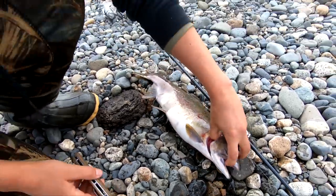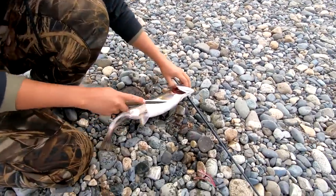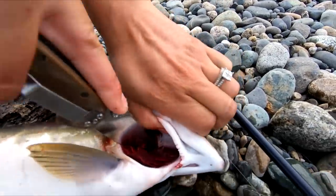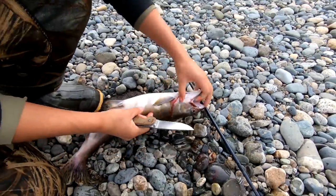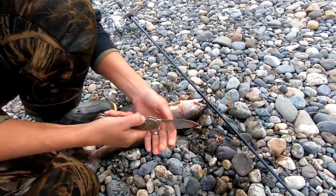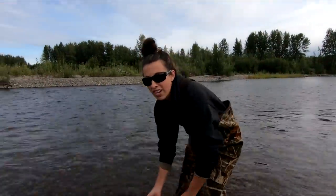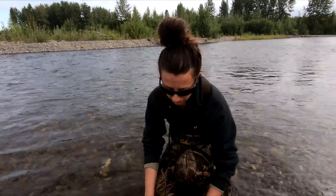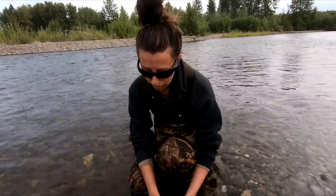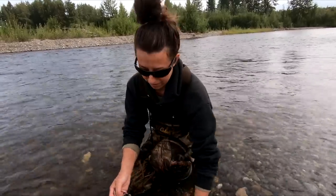And she bit that lure. We find the pinks are pretty aggressive towards the flies. Eric's using a Vibrax to see if that works for something else. Like the pinks, we smoke them and can them, but we have done all our canning for our fish so far, so we give this to the dogs and they really enjoy it as well.